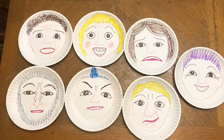Now, if you've been making paper plate masks to show the different facial microexpressions, go ahead and decorate them with different hairstyles and hair colors and see what kinds of fun you can have with them. And put a clip at the bottom and hold it up in front of your face to show what your feelings are, or just express yourself.